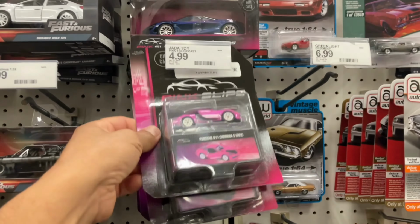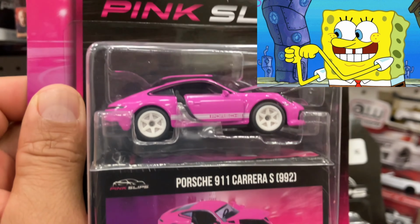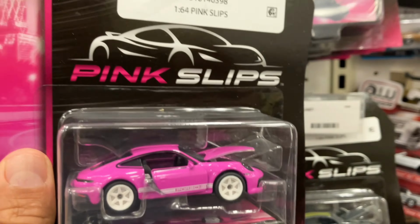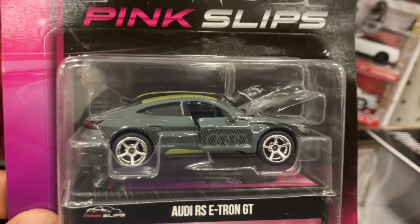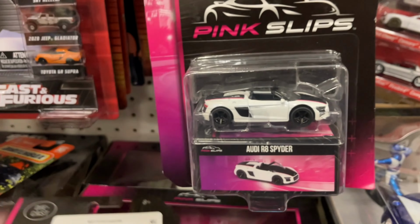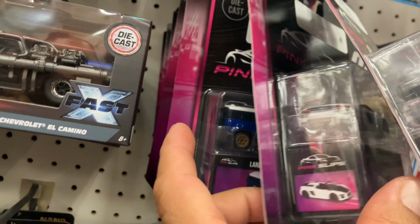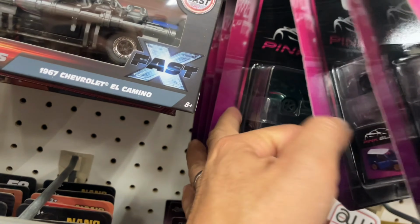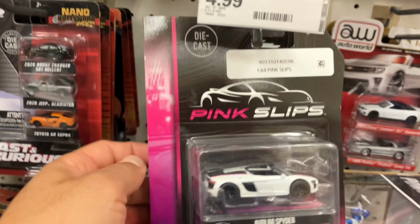Oh, look at here. We got some new pink slips. And this is sweet. Look at this pink Porsche Carrera. I'm definitely taking this one. Oh, look at this Audi. Man, this Audi is sick. Nice. Mercedes Maybach. That's very nice. What else is new? Look at here. Again, man, just keep dropping stuff. Wow.